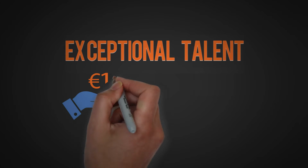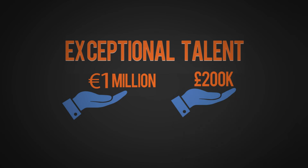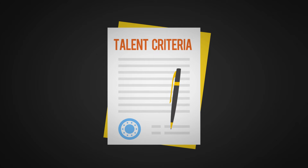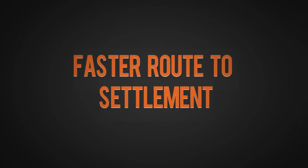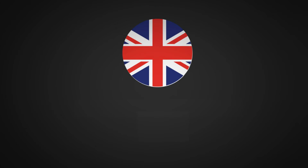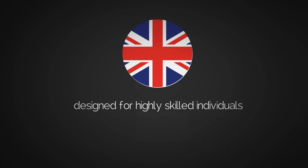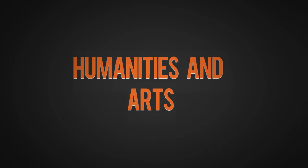There's no need to invest €1 million or £200,000, for example, if you fall within the exceptional talent criteria. And these can sometimes give you an even faster route to settlement in the UK, at any rate, than the investment pathways. In the UK, for example, this route is designed for highly skilled individuals in science and digital tech and engineering, but also in the humanities and arts.